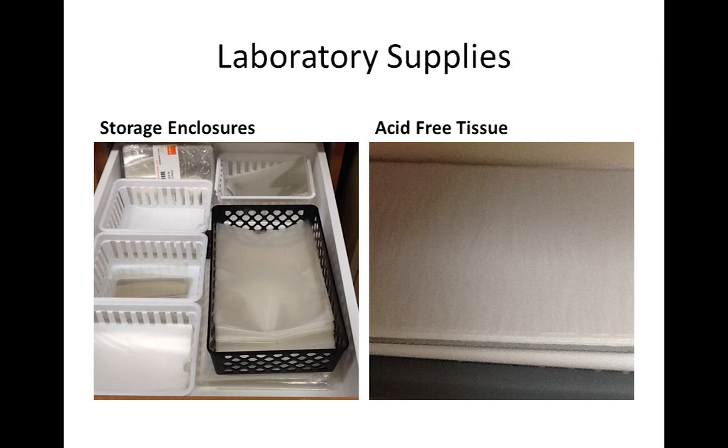The picture to your left is just the different types of storage enclosures that you can use for your photographs as well as documents. And the acid-free tissue paper that we tend to use for some of our collection materials. And again, we'll go over what we've been using this for.